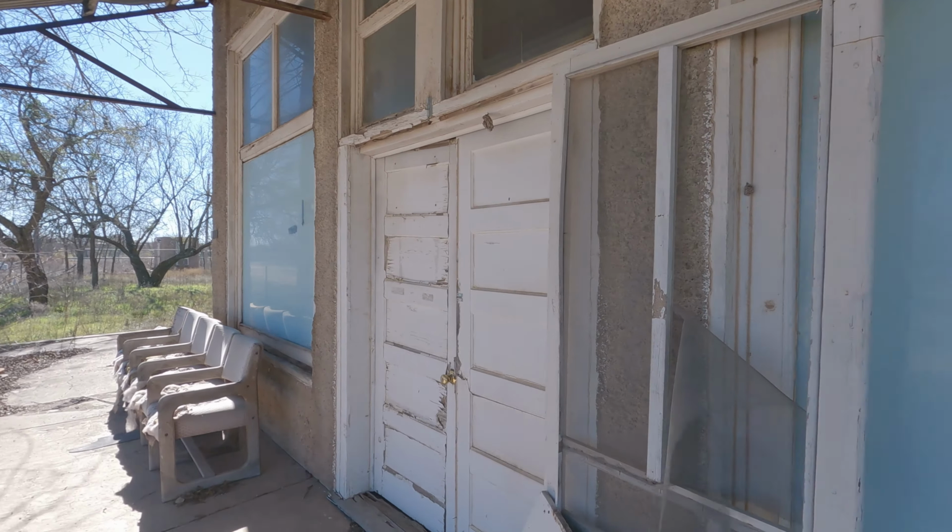This property is not abandoned. It is mine. The taxes are always kept current. Please do not break in and damage it. Thank you. We would not do that. Definitely would not do that.